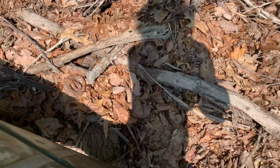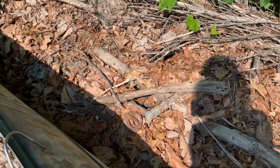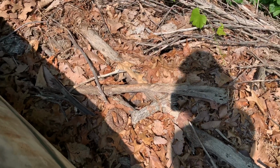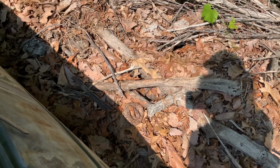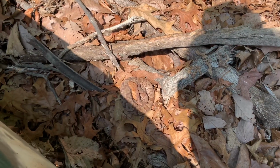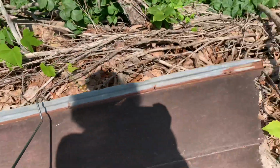I do believe that's it. I'm not really gonna mess with these guys. I already scared that one off. Actually, I think there were two down there in that hole. Well, all right. Three copperheads right there. First snakes of the day. Beautiful snake. Get some sun on him. Wow. I'll put this down.